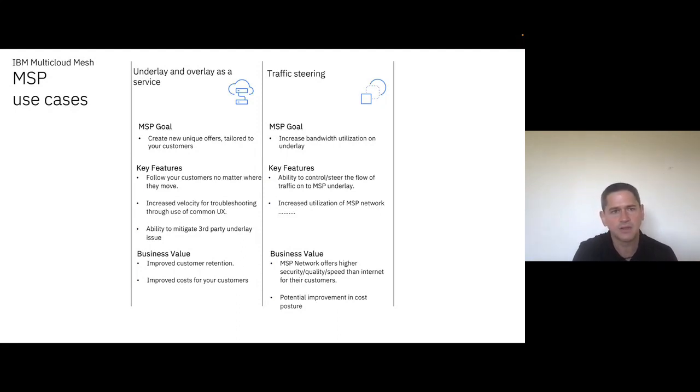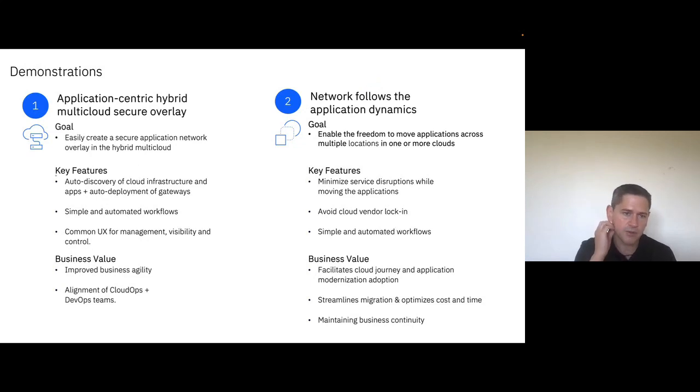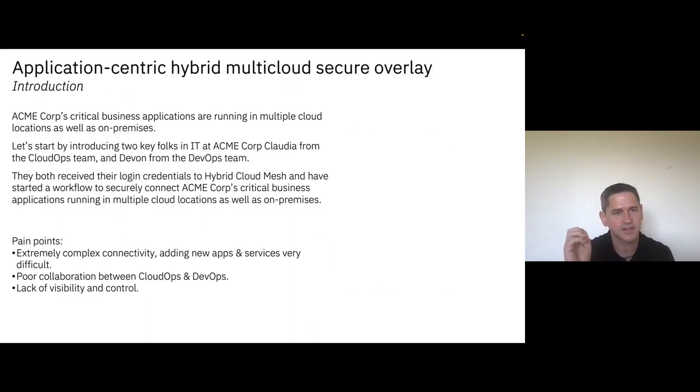home that business value. So the two demonstrations that I'm going to show you today, I'm very sorry about running over on time, but two demonstrations that we're going to show you today very quickly: application-centric hybrid multi-cloud secure overlay and network follows the application dynamic. This will only take a couple of minutes because it's so simple. Application-centric hybrid multi-cloud secure overlay.